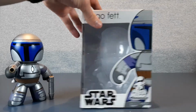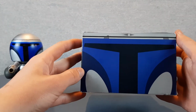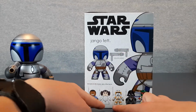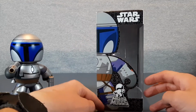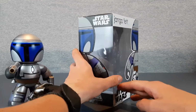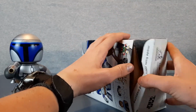So yeah, we have a really cool print of Jango Fett that goes to the side of the box. His helmet is on the top. And then we have him on the back with his weapons and some other characters that are available. And then another picture of him on the corner right here with the Mighty Mugg logo. And the bottom, where does it say? Ah, it's right here.